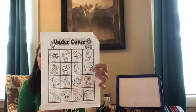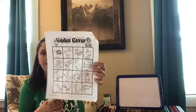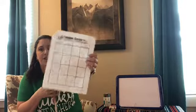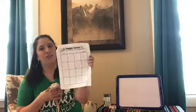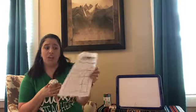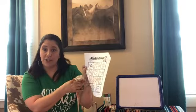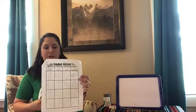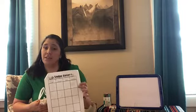There's another thing that I'm sending for your parents, and they can print it out. It is this page right here. It's called Undercover. There are lots of pictures of animals on here. Then on the other side, there are some categories like fur, feathers, scales, and then smooth skin. It doesn't have shells on this one. But you will cut out these pictures and put them on here. It'll be on two separate papers for your parents to print out for you. That's something that you can do.